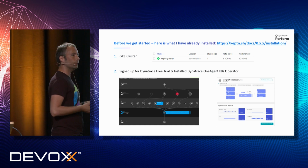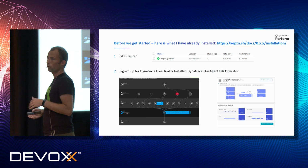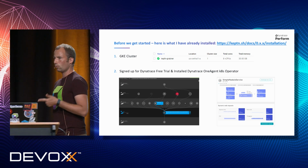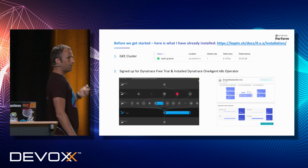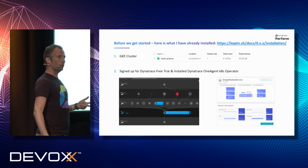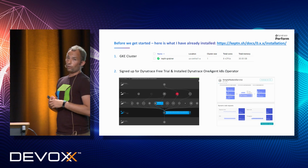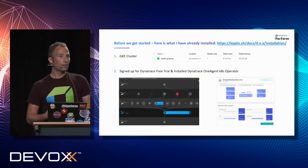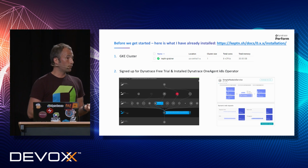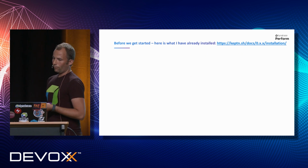Now, Keptn works with any monitoring tool. You will see later on some examples where we use Prometheus, and we're actually working with all the other monitoring vendors, whether it's New Relic and AppDynamics, SignalFX, I think they're here too. We invite them all to actually implement an integration with Keptn, because what we do with Keptn is very heavily relying on monitoring data. So we can make decisions whether we want to push something forward, yes or no.